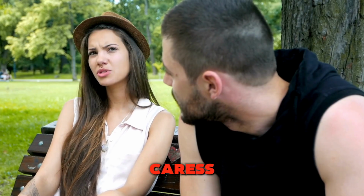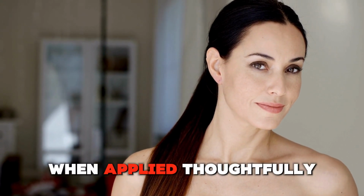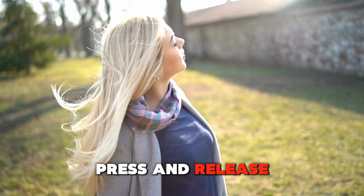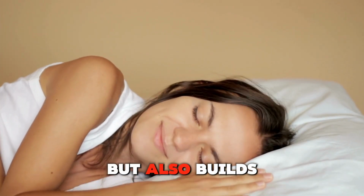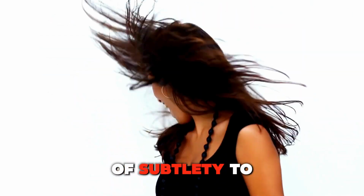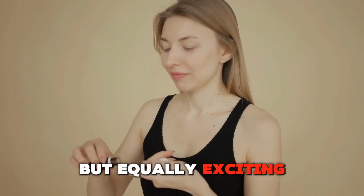1. Gentle nipple caress. Gentle caresses can be incredibly stimulating when applied thoughtfully. When touching her nipples through her clothing, use soft, teasing strokes that gently press and release. This type of touch is not only physically stimulating but also builds sexual tension and anticipation. The fabric between your fingers and her skin adds a layer of subtlety to your caresses, making the sensation slightly less direct but equally exciting.